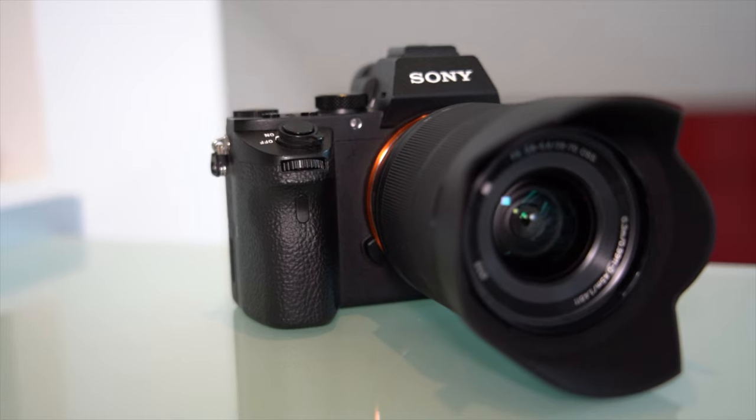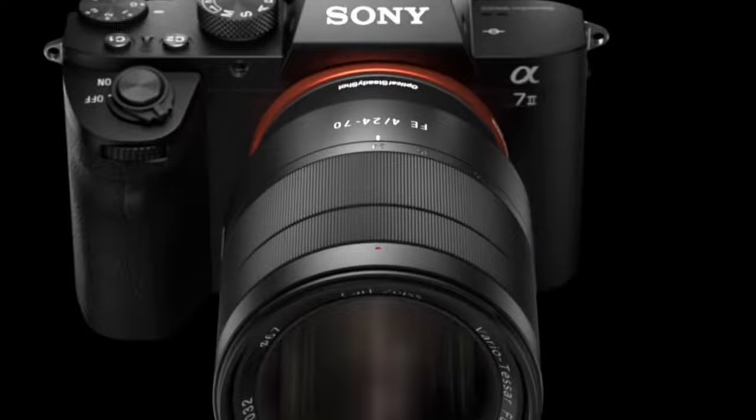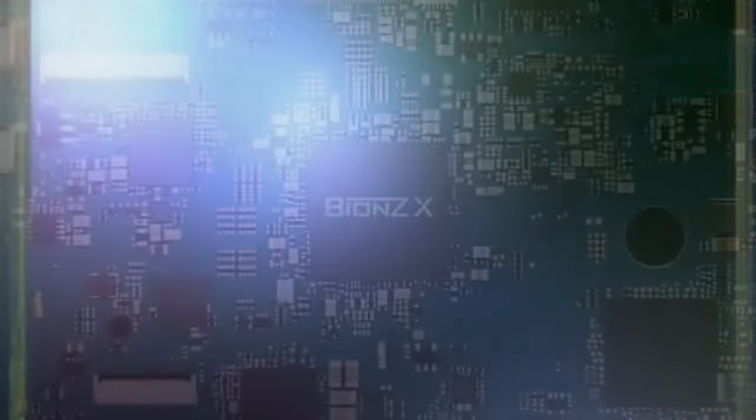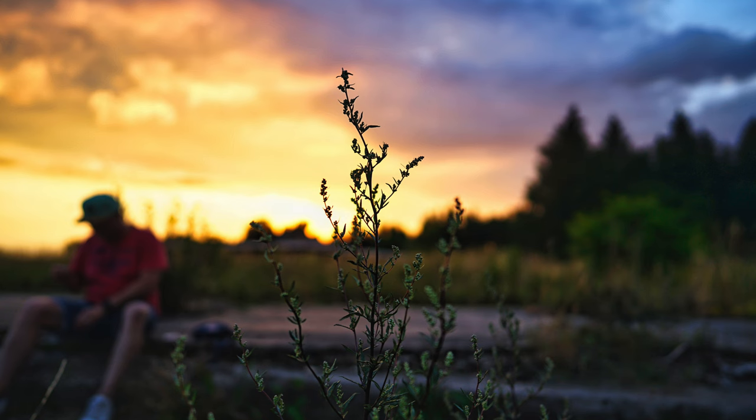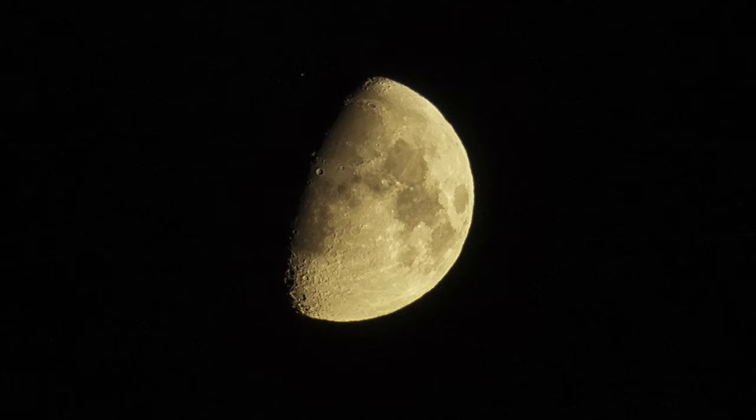There are a few reasons for this. First is the picture quality. Both cameras use the same 24 megapixel sensor and the resolution is therefore identical. The A7 III does have a higher ISO range, but you will hardly notice a difference up to ISO 12,000. Believe me, I own both cameras and you don't notice any difference.